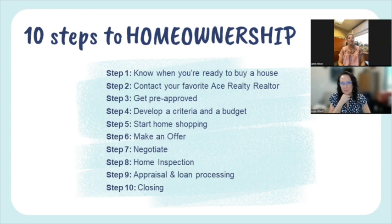So it is 100% recommended. If you're thinking about purchasing, definitely get pre-qualified. The pre-qualification process is not painful. The lender is going to ask you questions, but it's going to be things that you know off the top of your head. So getting pre-qualified is fairly quick and painless, and it's going to move mountains for you once you start actually home shopping.